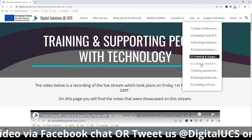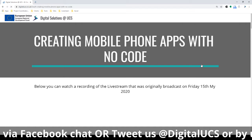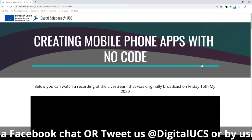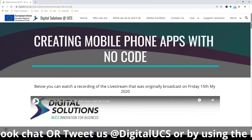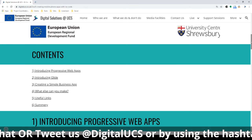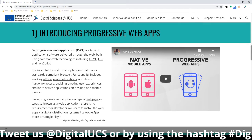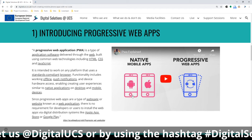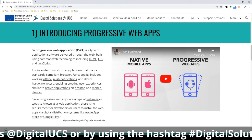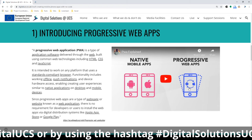So then we started branching out, and we considered how a small business might be able to create a mobile phone app, a smartphone app, using no programming skills, using a piece of software, a web-based service called Glide. And the idea behind Glide is it will allow anyone to make something called a progressive web app. Now, a progressive web app is different from the kind of app you get from the App Store on your phone, because a progressive web app is basically like a website, but when viewed on a mobile phone, it actually looks like a proper smartphone app.